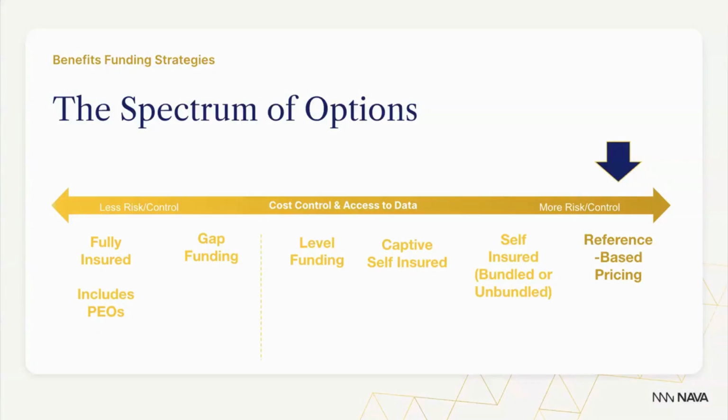Sure. So really, we're going to unpack those 3 words, right? It's the reference, right, based and pricing. So what does that mean? So we are referencing really 2 different metrics, right? One of which is the actual cost of care that the hospitals report to CMS, which is Centers for Medicare and Medicaid Services. I believe that's what CMS stands for. Don't punish me if I'm wrong. So that's one reference that we're using.